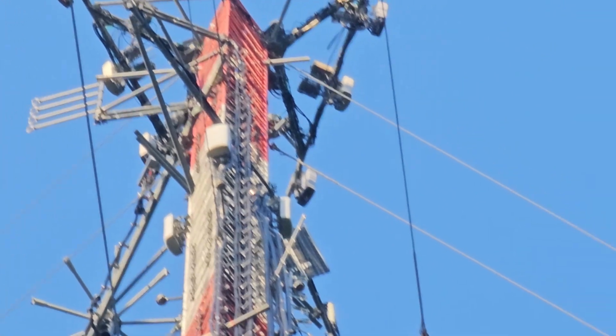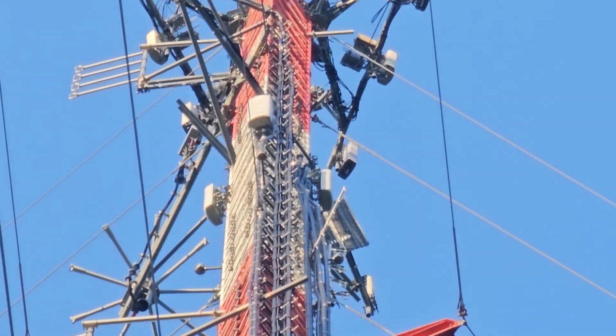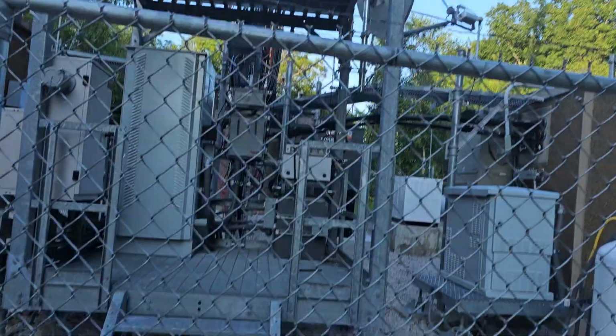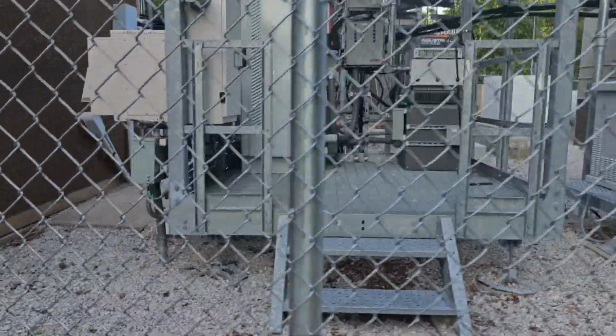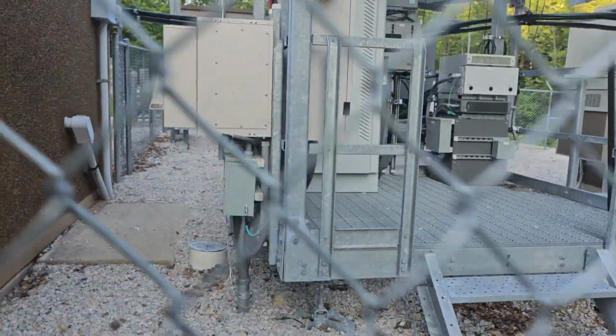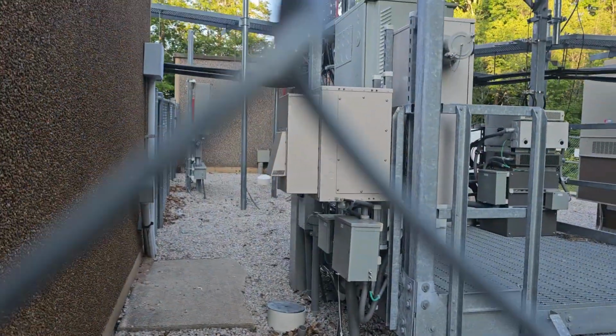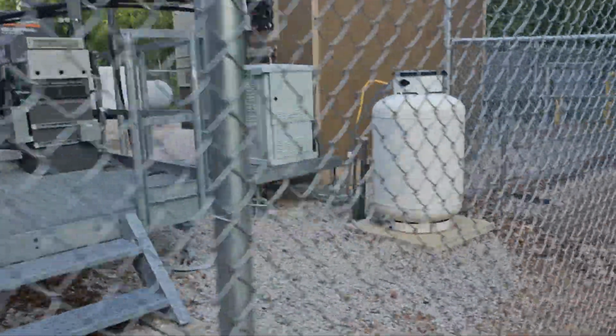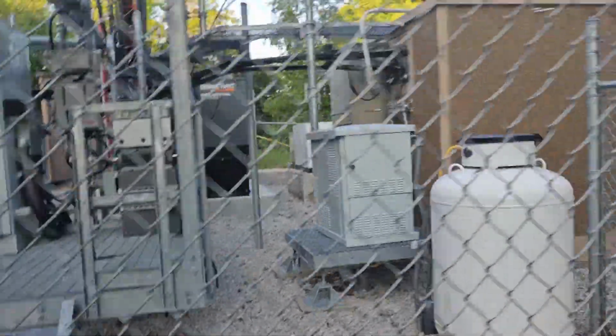Look at that. See how they have no standoffs? They're mounted right on the tower legs. Very, very unusual. The site's essentially worthless for calling and texting. If you mess around long enough, you can coax it into doing a speed test with thousands of milliseconds of latency, but data's essentially unusable.